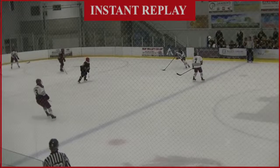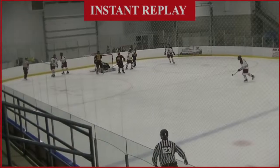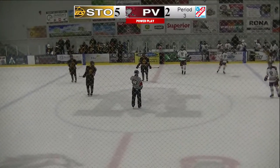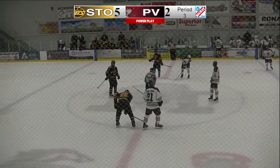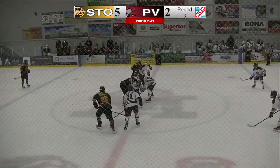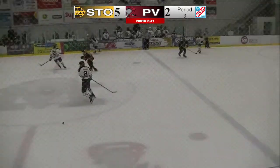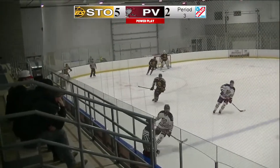And here's a look at the replay. Hepner on the cross pass feed, gets it right back, and puts his team on the board. And the Twisters got a late change. They got 6 guys out there as Alex Van Dynes quickly hustles to the bench. Off the stick there, Spicer. We got 2 minutes and 13 seconds remaining.